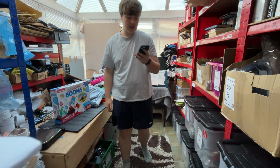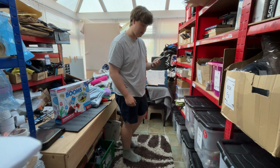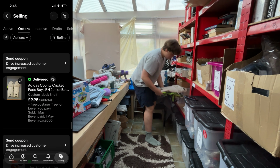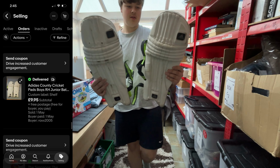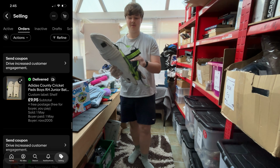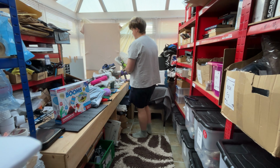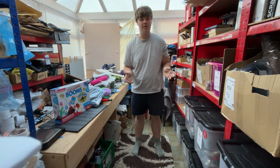And last, we've got my old cricket pads, which sold for £9.95. And they are very worn. The last thing to sell out of all my cricket stuff. So that wasn't a bad chunk of money. That's all the things picked, now just got to pack them.